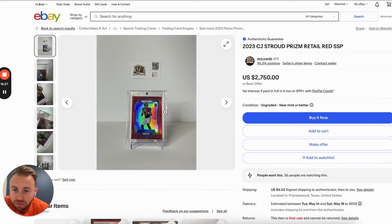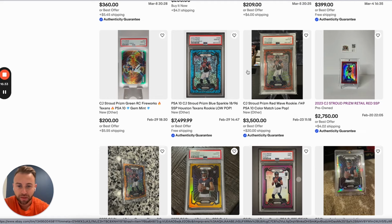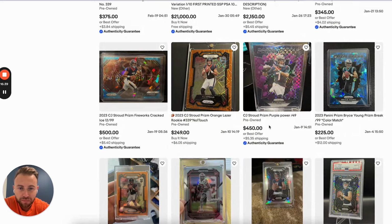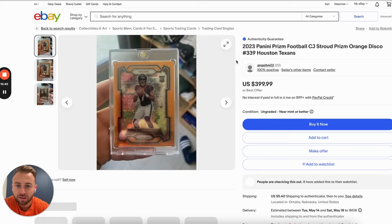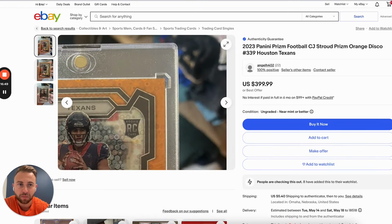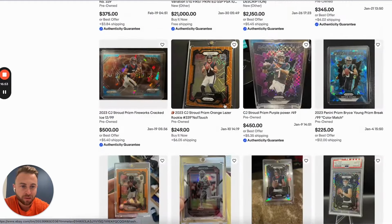CJ Stroud Red Retail Prism. These cards are always hard to grade. Like the blue and red, they come out of retail, like the bold blue and the bold red. Those cards are impossible to grade. This card's sick. This card of CJ Stroud, this gold. These cards are great to make money on. This guy's way overpriced, but these orange lasers and orange discos are always good money makers. Always. This card's a little off-centered, but these cards are great. I've made a lot of money off of them.